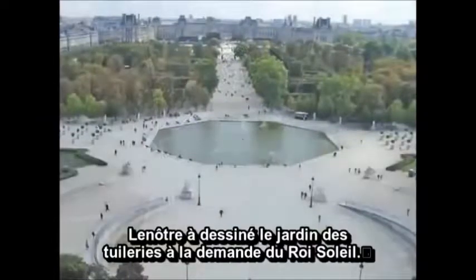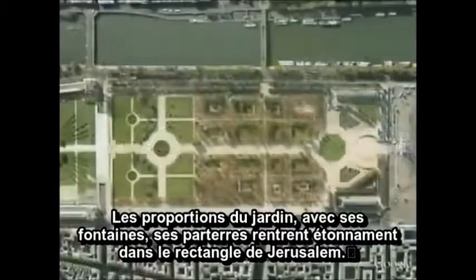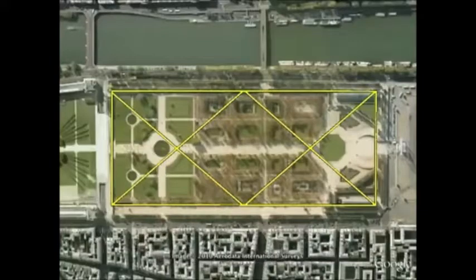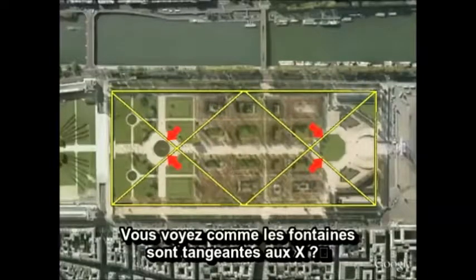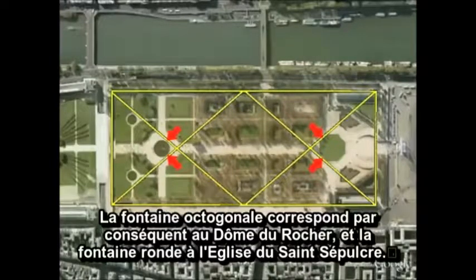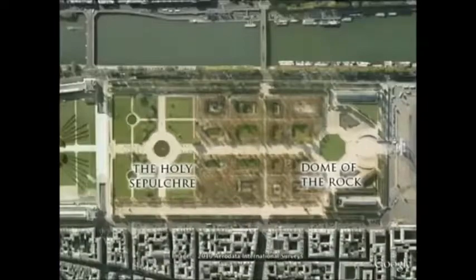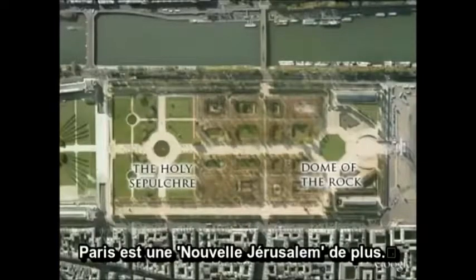Le Nôtre laid out the Tuileries garden at the request of the Sun King. The garden's proportions, fountains, and parterre patterns amazingly fit the Jerusalem rectangle. See how the fountains are tangent to the X's? The octagonal fountain therefore corresponds with the Dome of the Rock, and the round fountain with the Holy Sepulchre. Paris is another New Jerusalem.